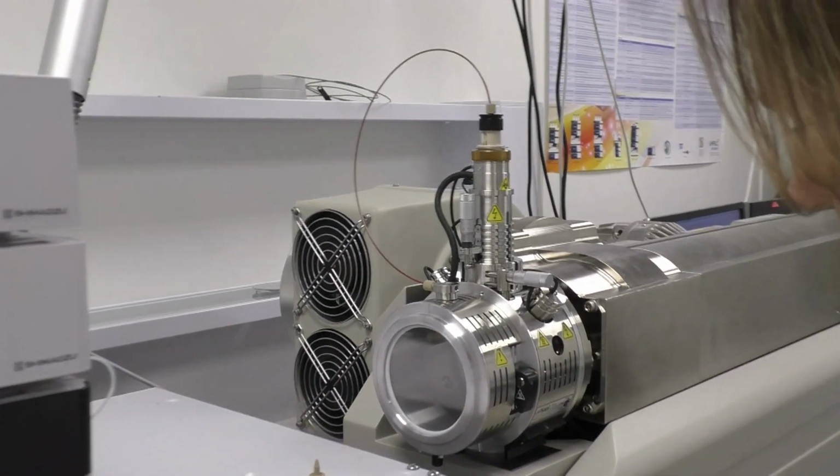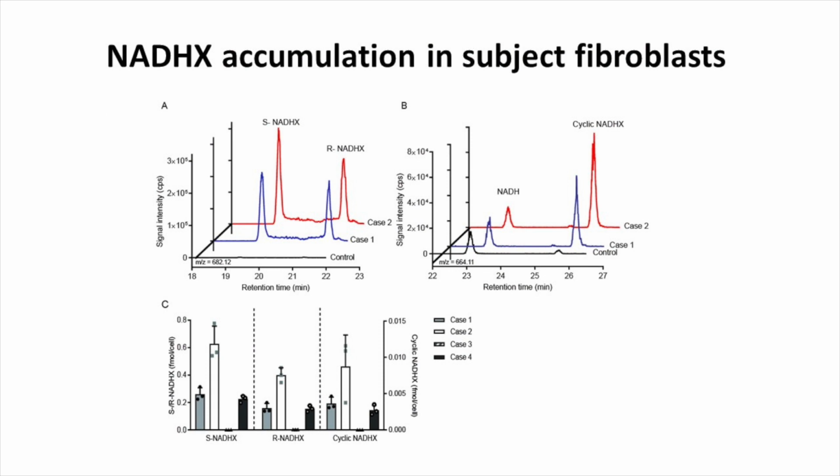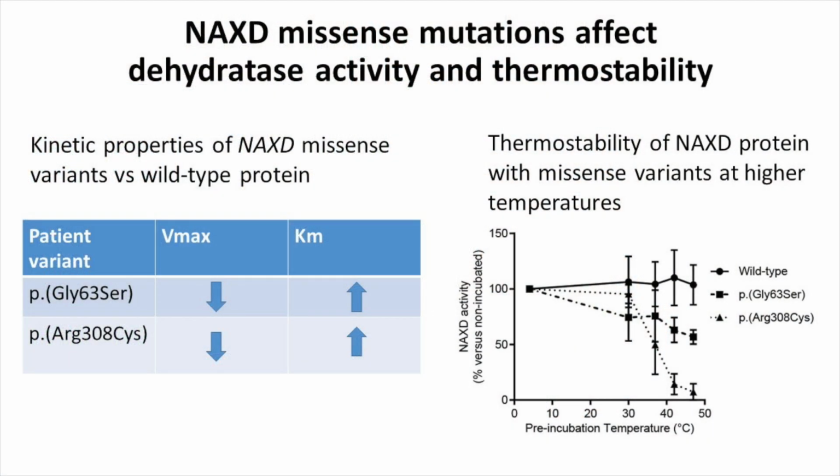Using a method based on liquid chromatography coupled to high-resolution mass spectrometry, we could show that patient fibroblasts accumulate high levels of damaged NADHX. By contrast, we could not detect any NADHX in fibroblasts derived from healthy control subjects. We also produced recombinant versions of the NAXD enzymes that carried point mutations that are found in some of the patients. We measured the enzymatic activity of these mutant versions of NAXD. We found that the mutant NAXD variants repaired damaged NADHX less efficiently than the wild-type NAXD enzyme, especially when increasing temperature. These results further support the causal implication of NAXD in the neurological disorder and may partially explain why the onset of the disease symptoms coincided with episodes of fever in the patients.